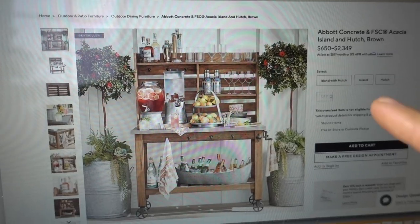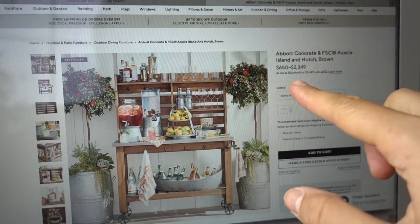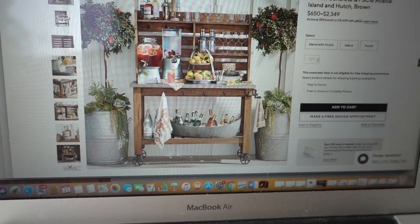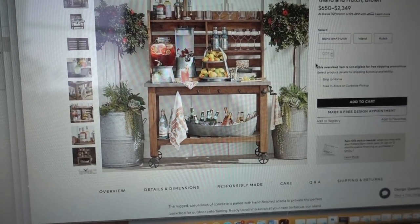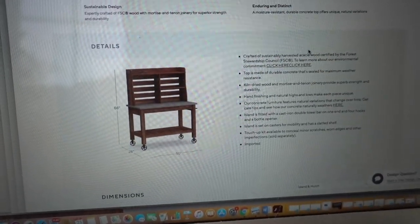So you can purchase the Abbott Concrete, Acacia Island, and Hutch, but by the time you're done, it's almost $2,500. And ours has a little bit more features. I mean, this is stunning. I'm sure it's built like a tank, but I mean, why not try to make it, right? So that's what I'm doing.